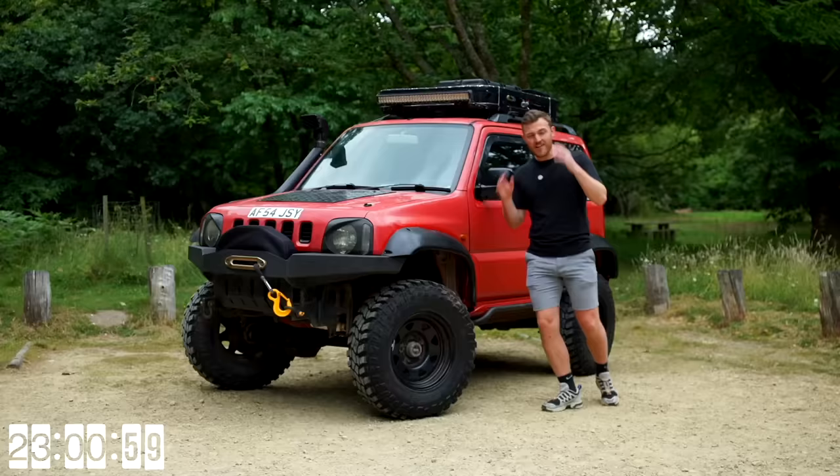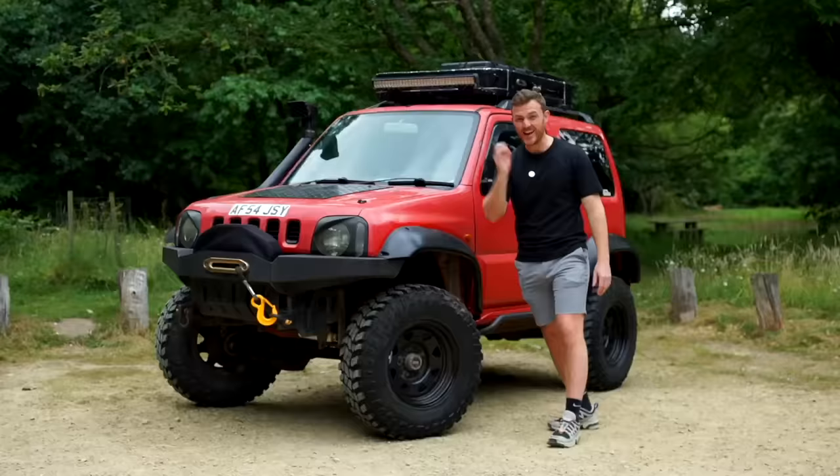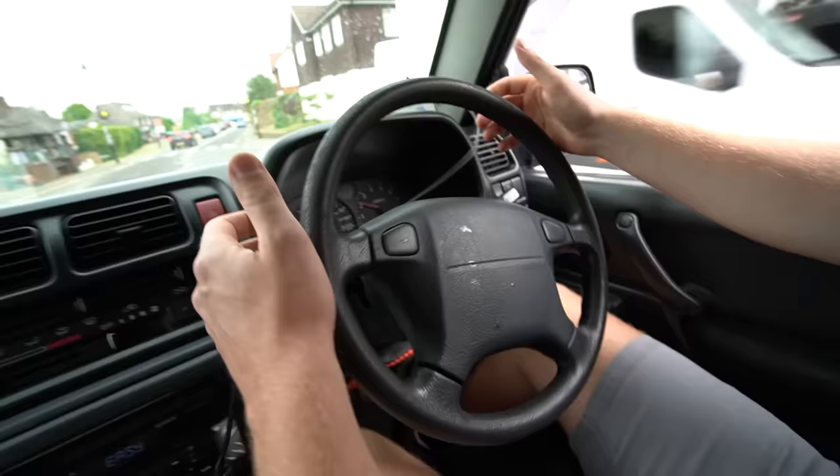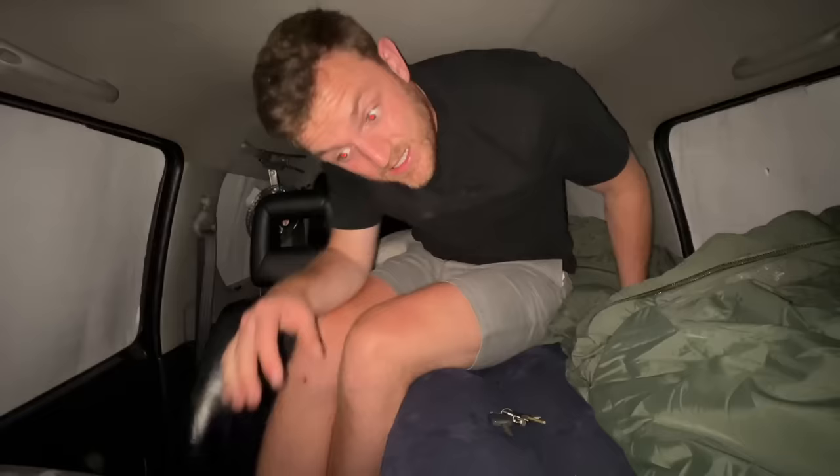And for the next 24 hours, I'm in the beautiful countryside of Surrey, and I'm gonna be taking this thing out, testing out what it's like to drive. Oh, look at that. Oh, sugar. Mighty. And then tonight, I'm going to be attempting to camp inside. Oh my God.